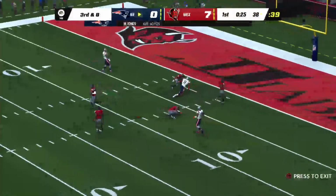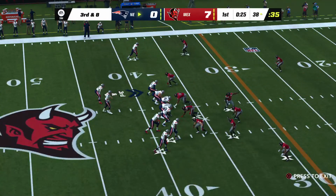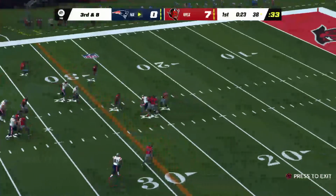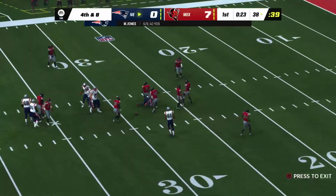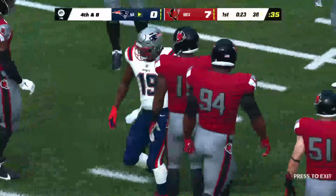This one is incomplete. They need to get to the 29 if they want to pick up a first here on 3rd down. They'll stick with the passing game as he looks to throw. And this pass broken up. Excellent coverage there on 3rd down, as that was not an easy one to hold on to.